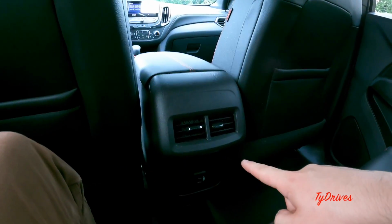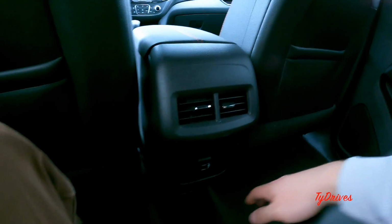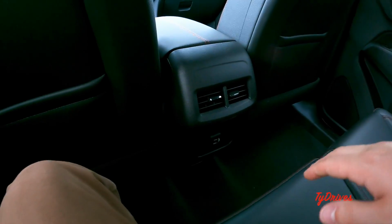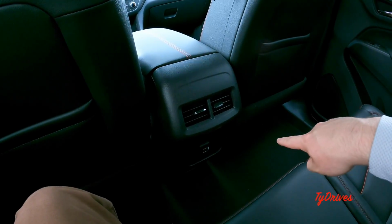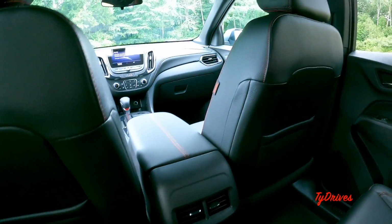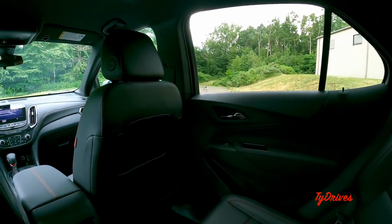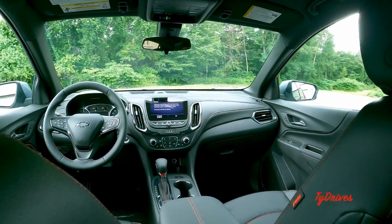We also have climate vents, 2 USB chargers, and also a household outlet way down here. One more thing to point out is the floor back here is completely flat, so pretty nice. You can definitely fit a third person back here in a tight fit.